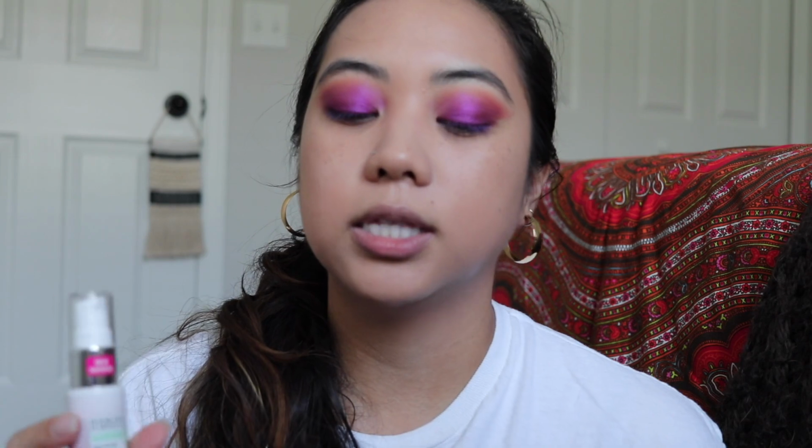Okay, so I have this Physicians Formula Organic Wear dewy blush elixir. These are so good. It's like serum-y. Ugh, there's tape on it. Not too pigmented, but also a little bit not oily, but it's easy to work with. You can blend it out really well. This is a shade I haven't used. I've used a different one. It's more peachy. I'll insert the name here.